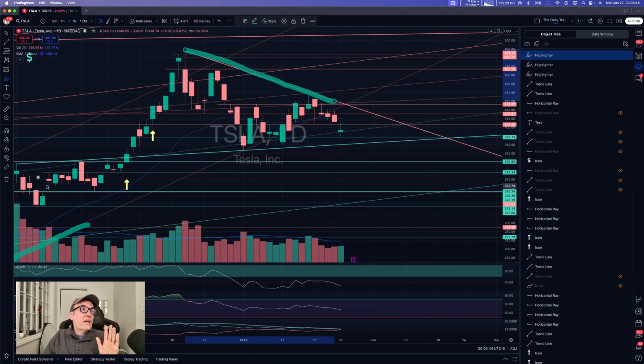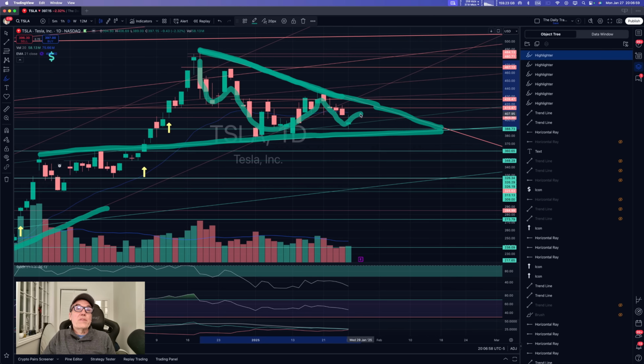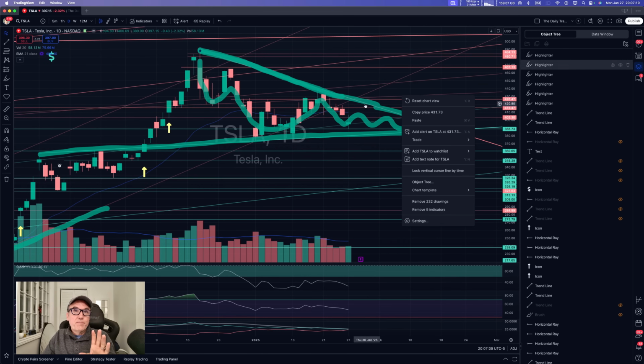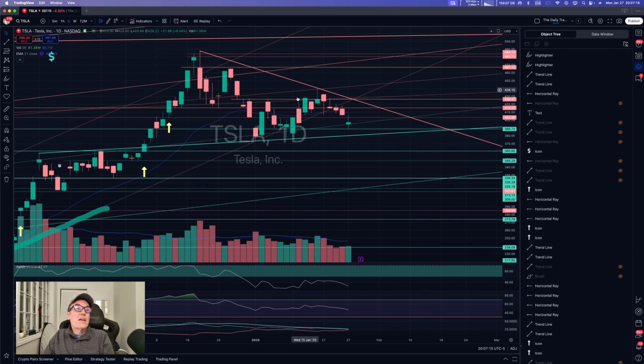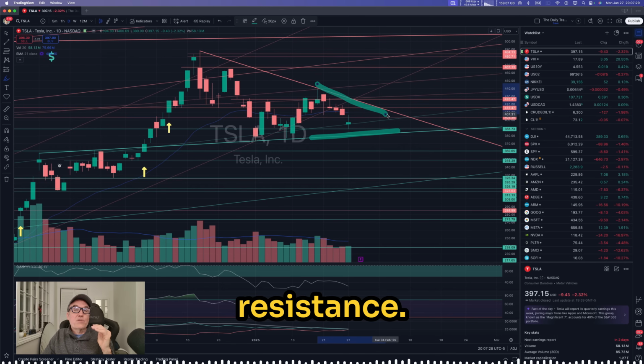We are in a kind of symmetrical triangle right here, and Tesla is basically zigzagging within that triangle. We know that we have the earnings call for Tesla this Wednesday, so things might change. Right now, we are pretty much in equilibrium, but based on what is going to happen this week, we are going to see if more buyers are going to come into the market or if more sellers are going to come, and if they are going to break this support or that support.